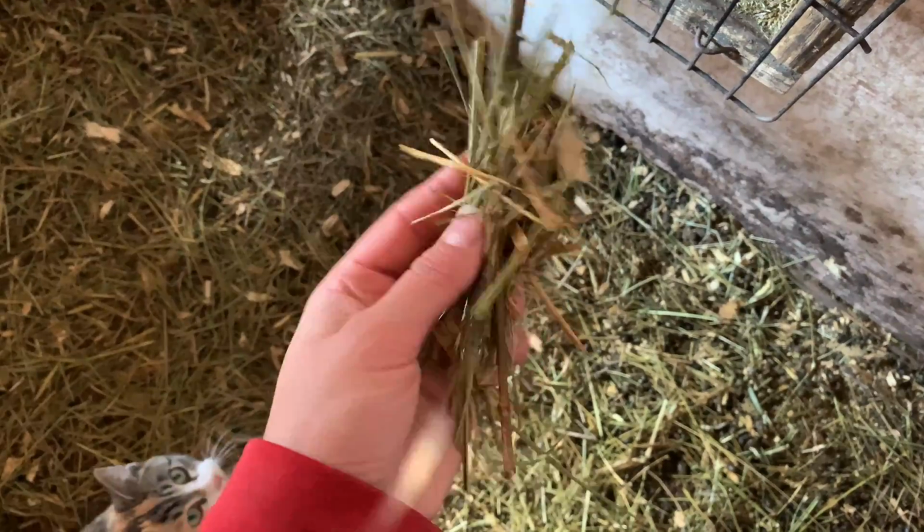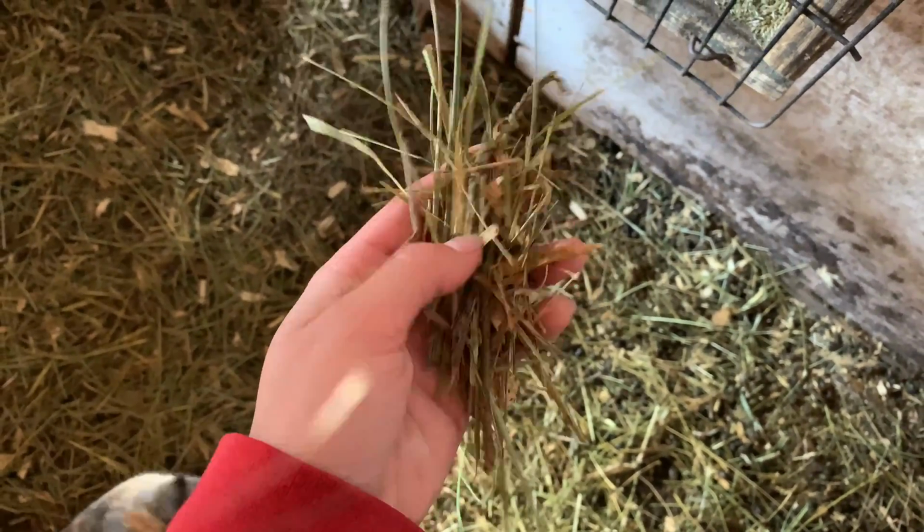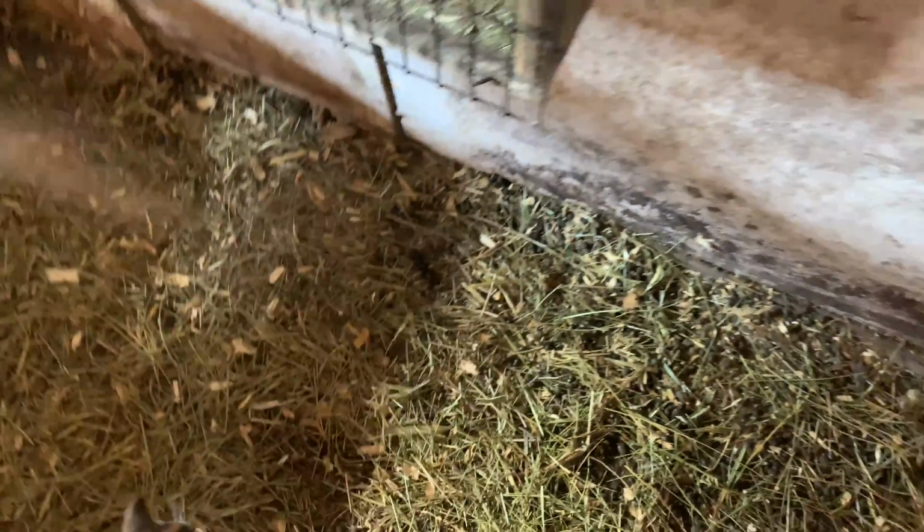We'll see how much hay got wasted with these feeders. See, there's a little bit, and right underneath the feeder, there's some. See, it's mostly the stalky stuff that's almost like straw. They ate all the leafy stuff.